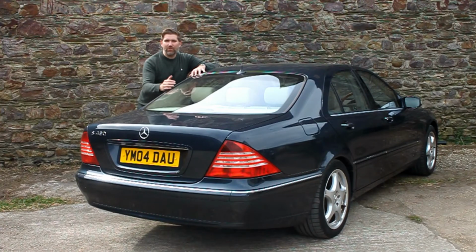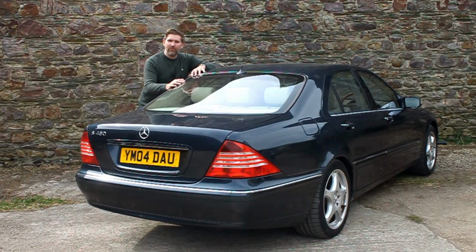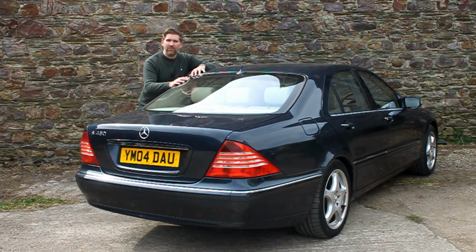Production of the W220 ended in late 2005 as it made way for the W221 S-Class. 484,683 were sold during its production run, making it slightly more successful than the previous W140. And if you include those 1950s to 1970s not really S-Class models, then over 4 million four-door saloons have found homes over the years. The most successful being the W126 S-Class, which sold 818,000 between 1979 and 1991.